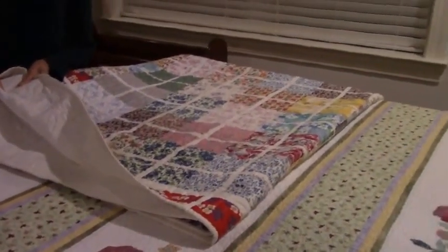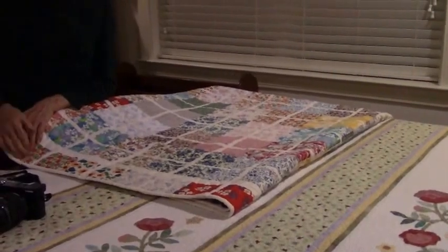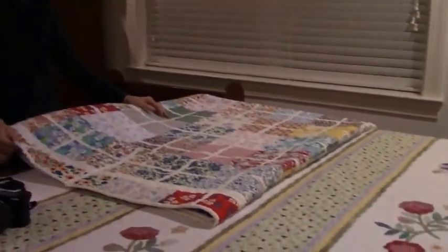So, anybody who's paying attention here, what Peggy would do, when you were growing up, you didn't take it to have it quilted. You quilted it at home. Hand quilting. But they didn't do a loop. They did it like my mom used to do, with a big frame. And then you just turn it as you went.